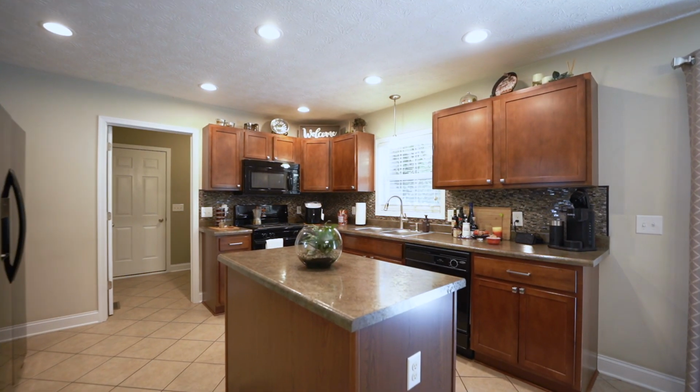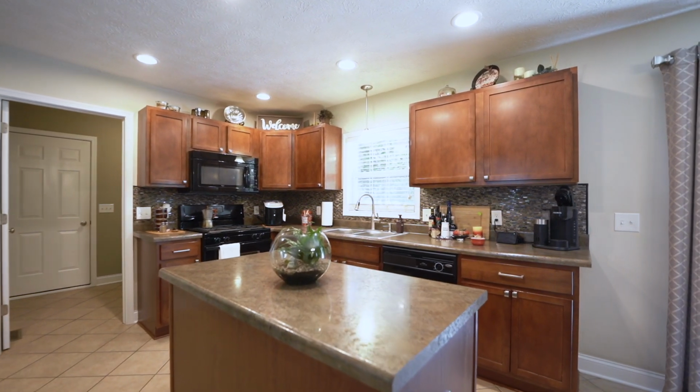It's just laid out in a way that makes sense. This home lands right at 2,100 square feet, so you are going to have a pretty easy time maintaining this, but it's also big enough to support a growing family. Realistically, you're probably not going to ever feel cramped in here, and this kitchen is no exception to that.